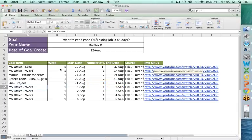You're done. Now you talk about QTP/UFT. And let's say you spend 10 days on it. That's your confidence level. You want to spend 10 days on it, and it goes on till 11th September. And then you talk about mobile app testing, and you have to spend another 10 days on it.